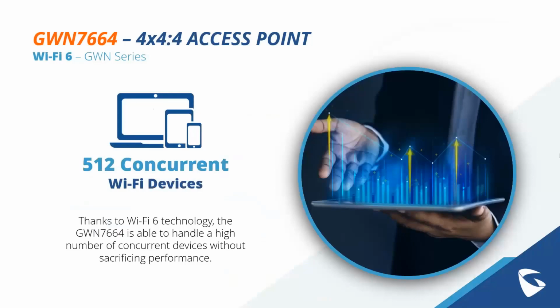So concurrent devices is another major thing here that matters a lot. We have 512 concurrent devices that are supported by this access point, which is one of our most powerful yet. But this is mainly thanks to the Wi-Fi 6 technology, which allows the GWN7664 to handle a high number of concurrent devices without sacrificing performance at all, especially when you're really hitting that top number. A lot of the capabilities of Wi-Fi 6 allow those devices to really effectively share that bandwidth, which we'll talk about a little bit more in a moment here.